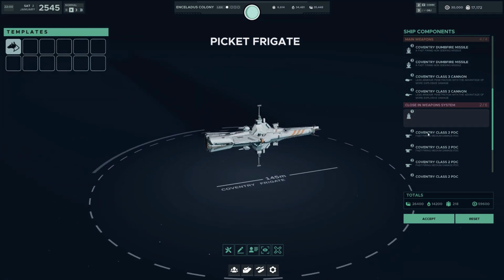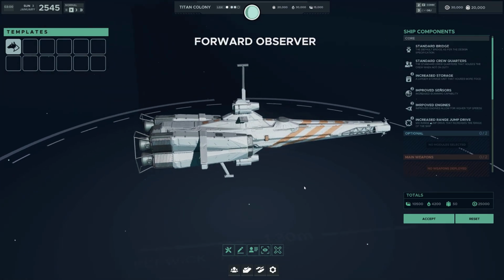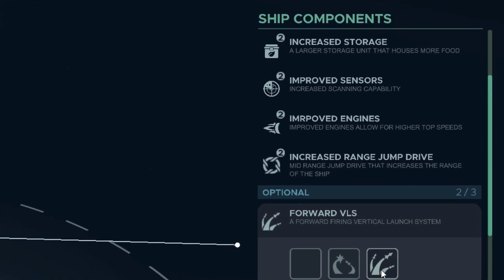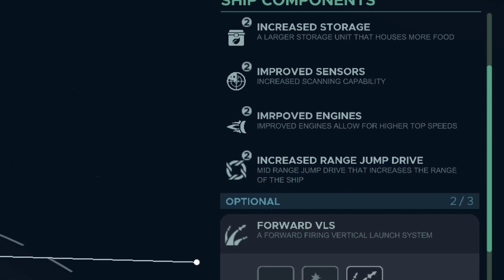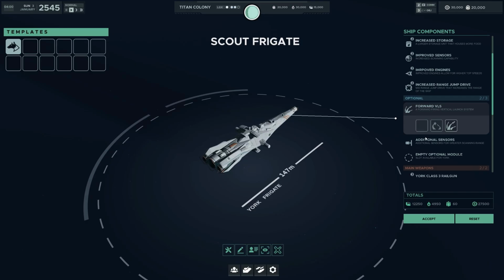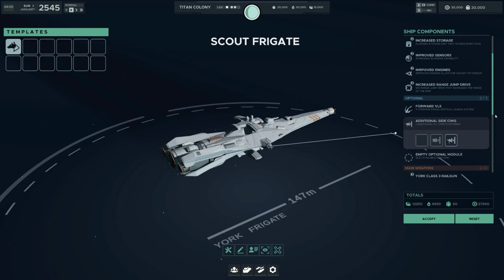Nice! 2 other ships showcased in the public Might of Mars trailer include the York frigate and the Berwick class frigate. The York frigate, encompassing a longer-range scout-class ship, comes equipped with increased storage capacity for food and deep space operations, improved sensors for longer-range ship detection, improved engines for higher intercept or retreat speeds, and an increased range jump drive for going further around the game's huge sectors. With 3 optional slots, including extra scanning range, it's a versatile ship with the option for you to outfit it primarily for reconnaissance, combat effectiveness, or both, featuring the option for a forward VLS vertical launch system for missile applications.